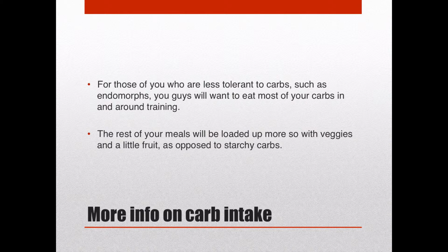For those of you who are less tolerant to carbs, so the endomorphs, you will want to eat most of your carbs in and around training. The rest of your meals then want to be loaded up more so with veggies, a little bit of fruit, as opposed to starchy carbs like rice, pasta, breads, potatoes, and all stuff like that. So most of your starchy carbs certainly want to come in that post-workout window typically.